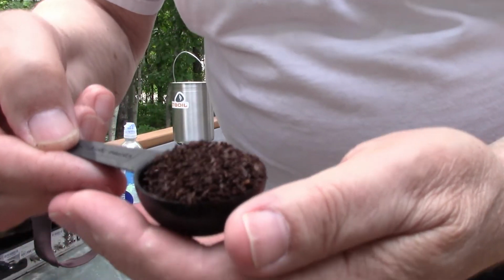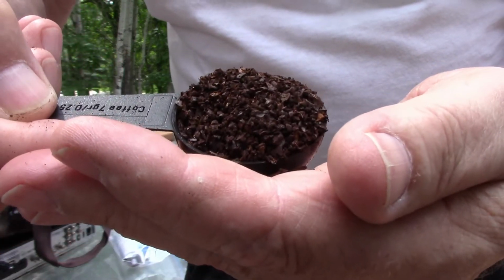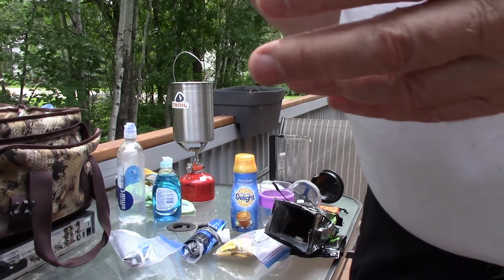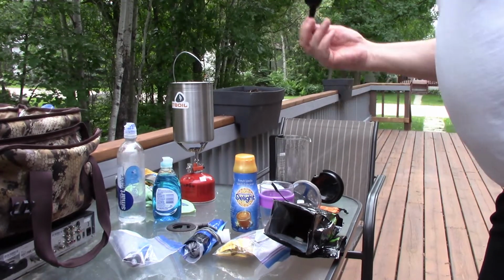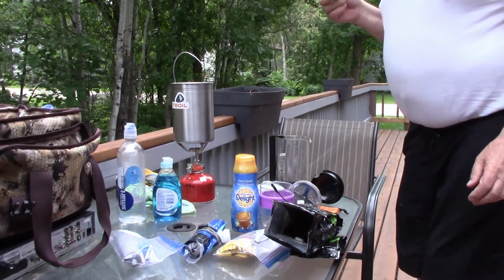Okay, I want you to be able to see, hopefully you can, the coarseness of that grind. Okay, that was at a setting of 10 on my Encore grinder, okay? And I use 4 scoops rounded to make a cup. 7 scoops for the whole pot.